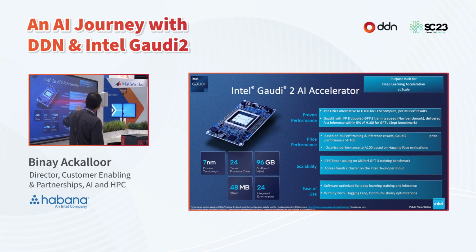And in terms of our performance, Gaudi2 with the FP8 doubled the GPT-3 training speed and delivered fast inference within 9% of the H100. And this was based on the H100 data that was submitted as part of the MLPerf. And so in terms of price performance, our training and inference results, Gaudi2 price performance is better than the H100. And it's approximately twice the price performance relative to the A100 based on Hugging Face evaluations.